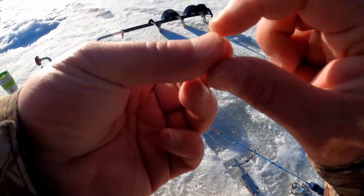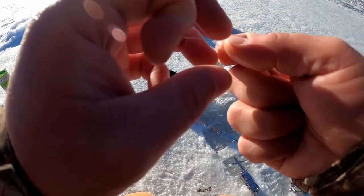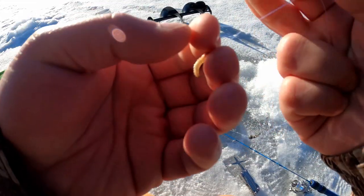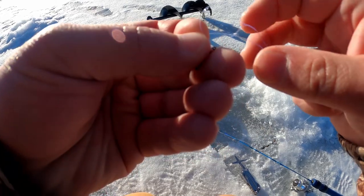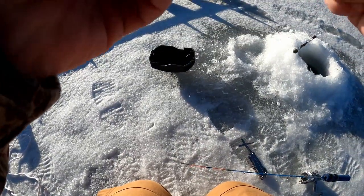Since I don't have my phone, I can't do my sonar. We're gonna see how this goes. This should be pretty close to 40, 50 feet of water. And we'll see if we can find anything here now.